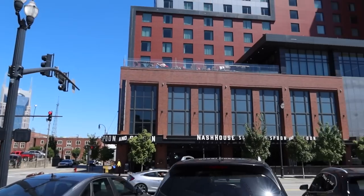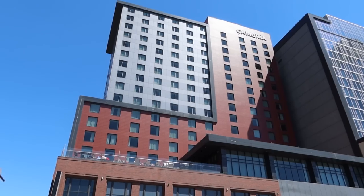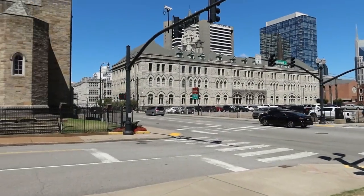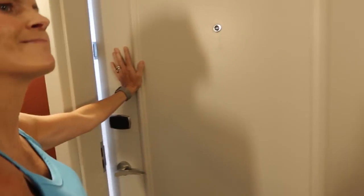So we are going to show you around. I'm going to show you the room next and some of the hotel's amenities, and we will go from there. So first up, let's check out the room. All right, we are at the hotel and we are in 1114. Let's go see.